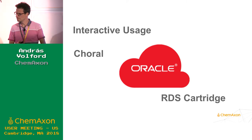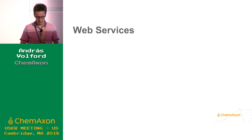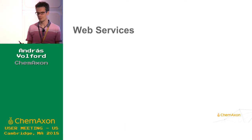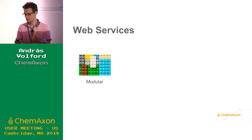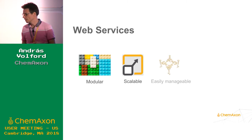Okay, what is the next one? Yes, the web services. We also realized that we want to provide a microservice architecture on the web service layer. So till now, we have one web service WAR file, which is a monster. And what we want instead is small modules. So we are working on a modular version where you can scale up even small modules like conversion modules or, I don't know, searching modules or Markush enumeration modules or whatever. And then we want to have scalability in there, in the small modules, easily manageable.